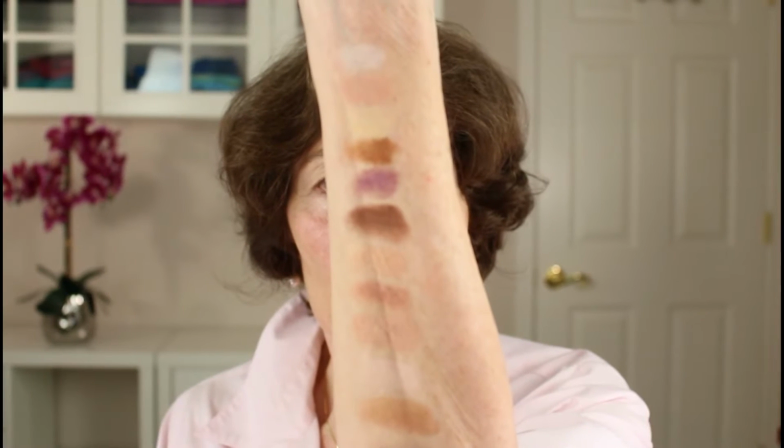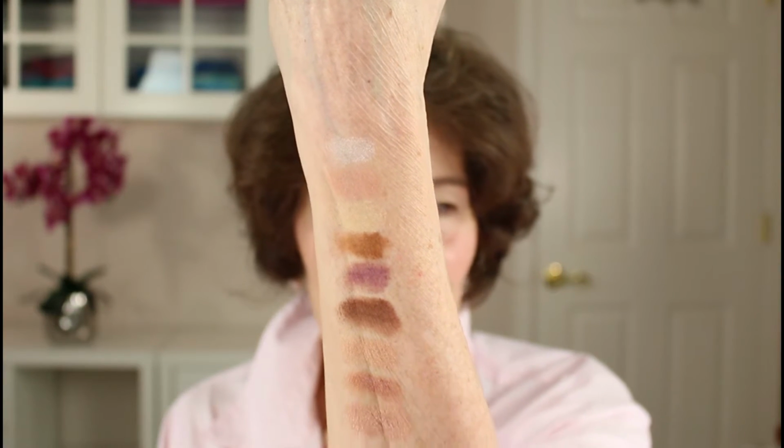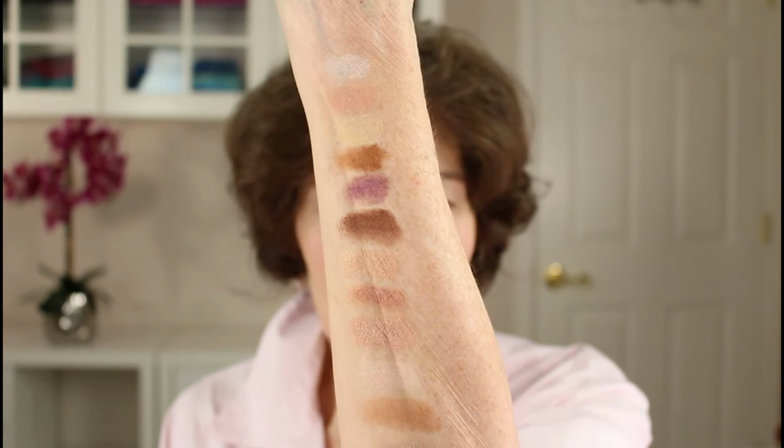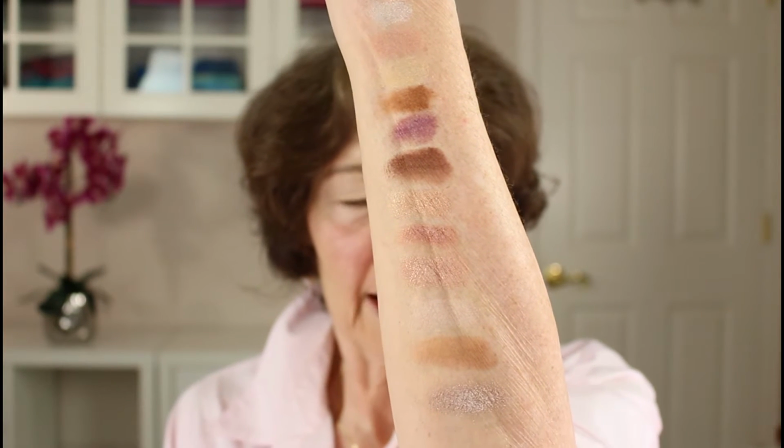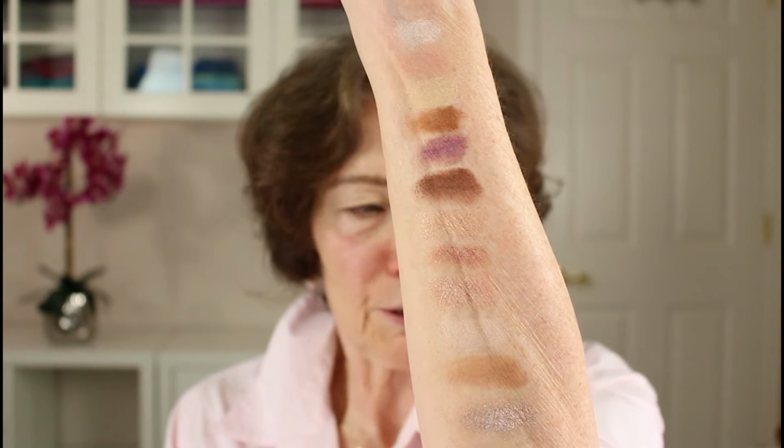But there's several colors which don't apply as easily or as smoothly, and it's necessary really to apply them with a wet brush or to put some setting spray on a brush to get good color payoff. You'll see what I mean when I show you the swatches. On this arm, I have the lighter colors that you can see, the lightest at the top, and then they gradually build to some deeper colors. And then at the very bottom, you can see the color which is a little bit more difficult to apply.